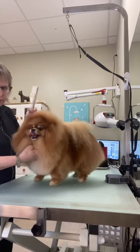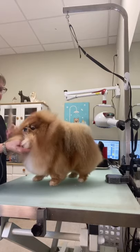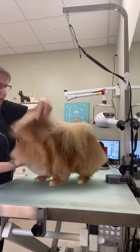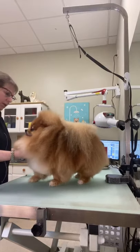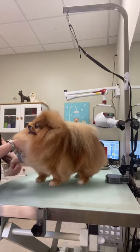At the dog shows I see, sometimes they'll take off the whiskers to clean up their face. But I keep the whiskers unless an owner specifically asks me to trim the whiskers, because some people are highly opposed to whisker trimming and some people really like it. So unless I'm told to do so, I leave them.